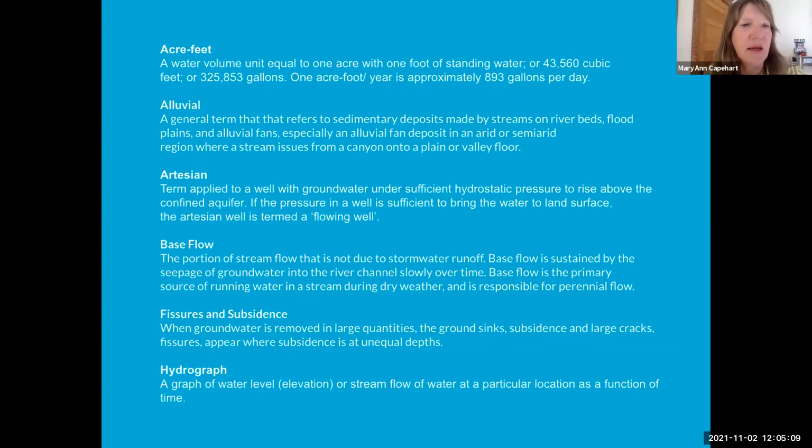This is a glossary. This would be great if you wanted to go through this slowly once it's on YouTube, but you can see, let me look at alluvial, because that's our area here. We're in the Basin Range area. And so we have sedimentary deposits on our open valleys, and they get quite deep. And that's from many millennia.